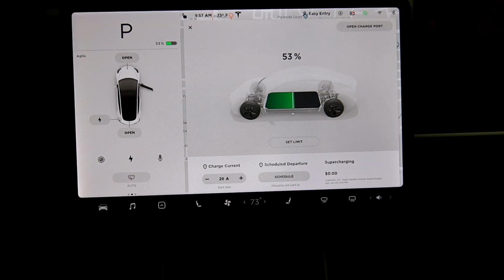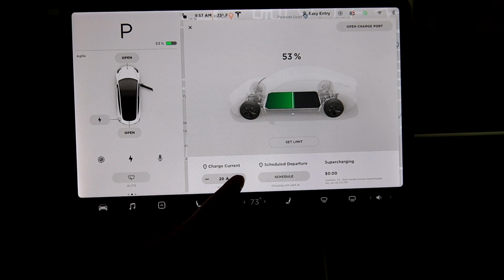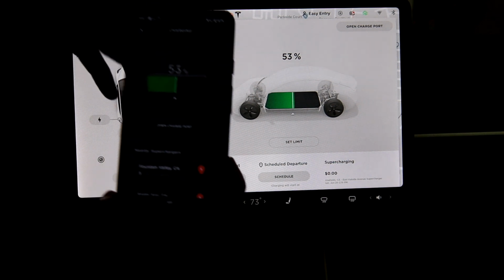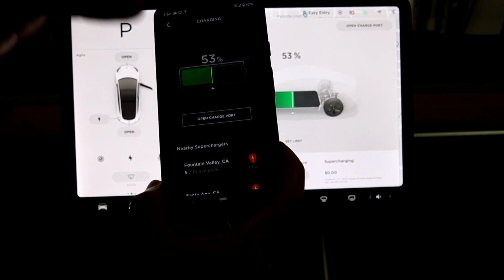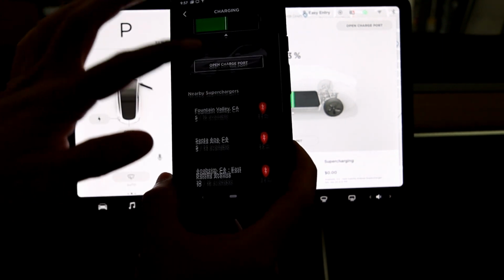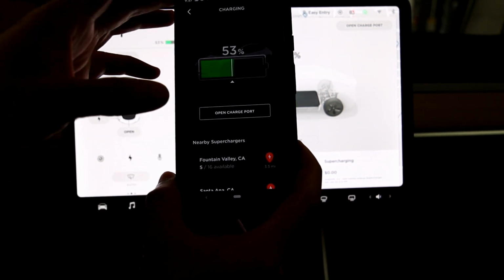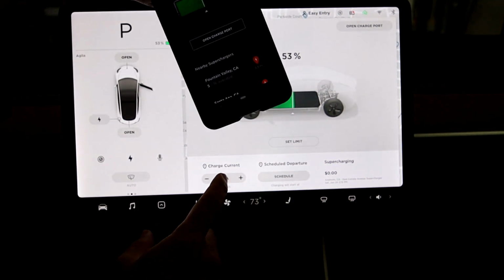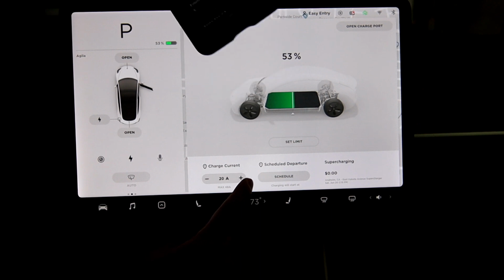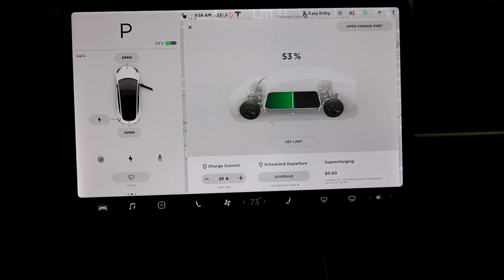And then another weird thing is that in the car display, you can set the charge current, but on the phone, nada. There's no way to set it in here. So if you want to set the charging current limit, you gotta do it in the car's display.